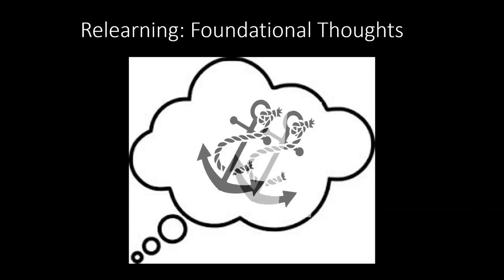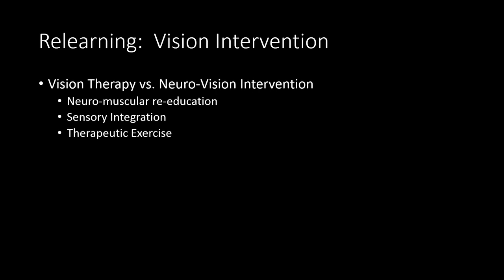Okay, let's talk about treatment, and then we'll have a little bit of time, hopefully, at the end. Before I talk about any specific techniques, I want to just give you guys some foundational paradigm type thoughts about how to look at helping a person with eye misalignment improve their vision. The first thing that comes up a lot is: are we doing vision therapy, and is that outside of our scope?